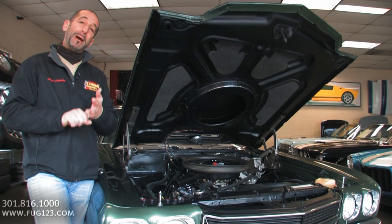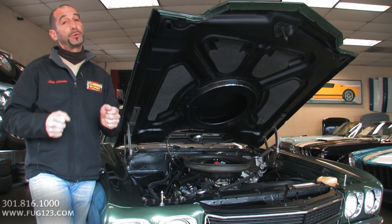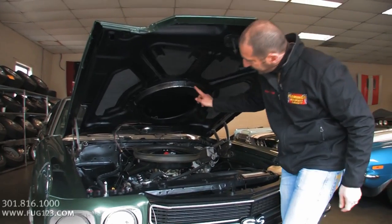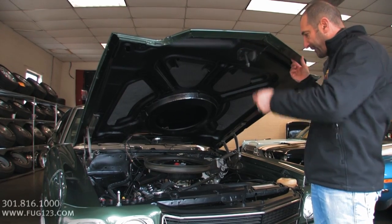Power steering and power disc brakes are on this car. Don't forget to ask about that when you're looking at other cars out there, because that is a big deal. These big heavy cars with no power steering can be a little tough to wrestle around, especially in a parking lot. Cowl induction air cleaner seals nicely right against there, so you get that nice, fresh, dense air. And this car with this engine loves to have all of that air.